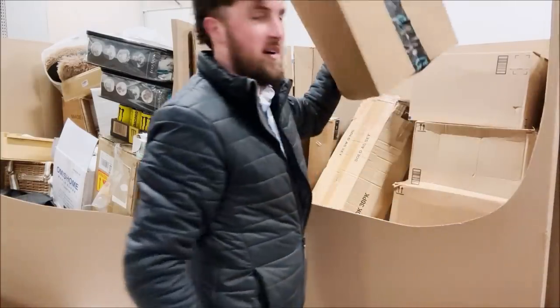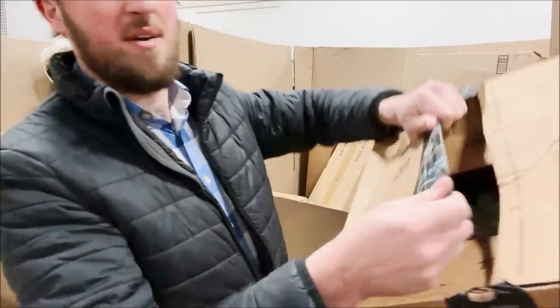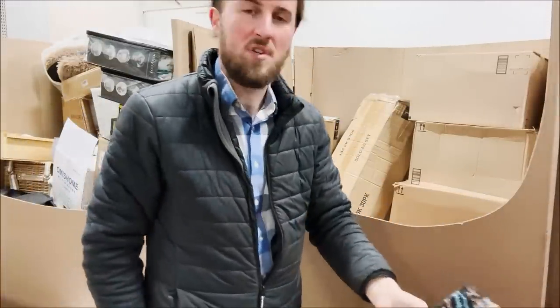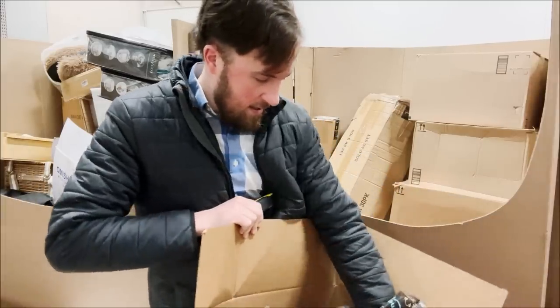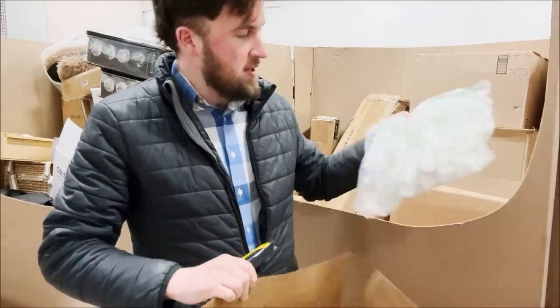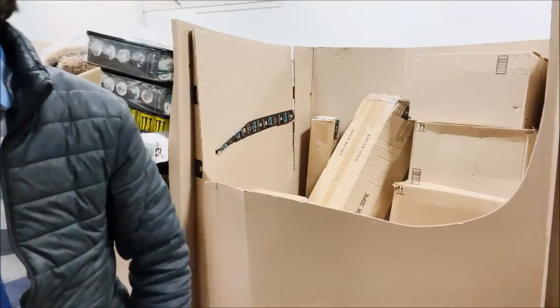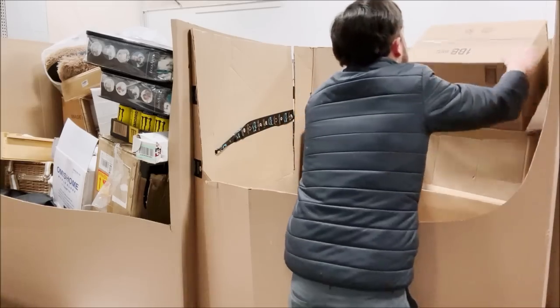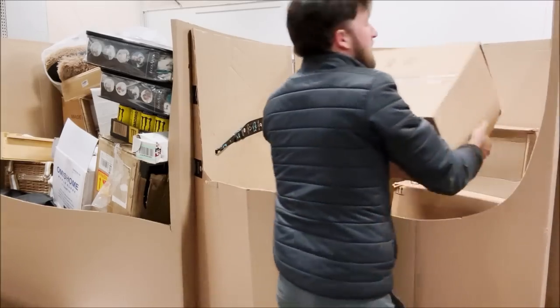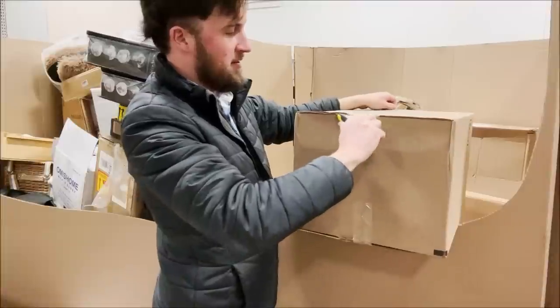All right, we got this box. Pretty lightweight. I don't like that Amazon is using plastic tape now. I like the paper tape because you can just tear it. And this is a Christmas decoration. Snowflakes that light up. I'm gonna go out on a limb and say they're probably non-functioning. All right. Oh, this one has a little bit of weight to it. I was expecting this to be a lot lighter.